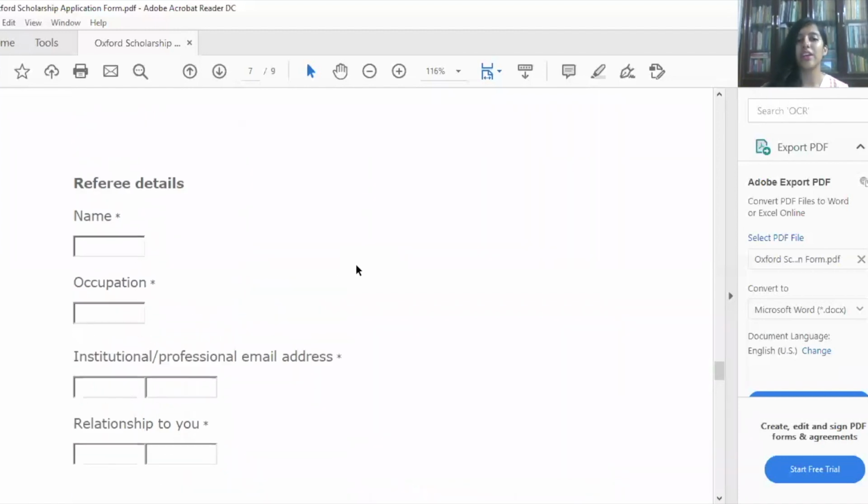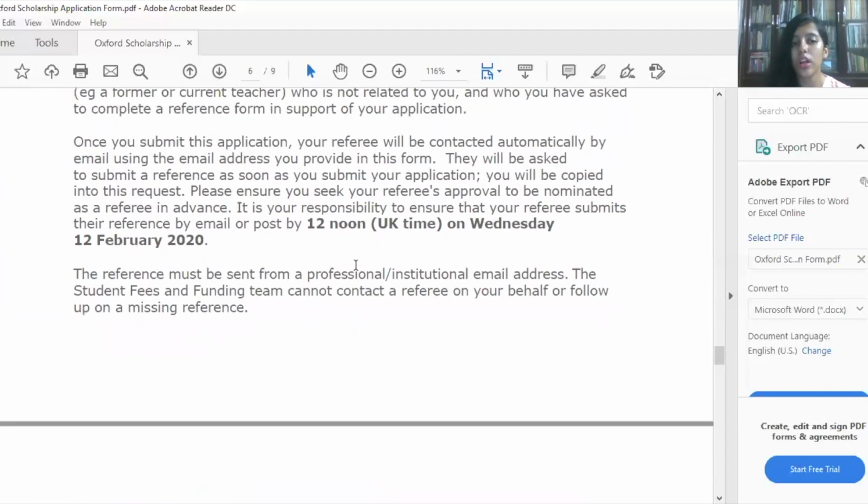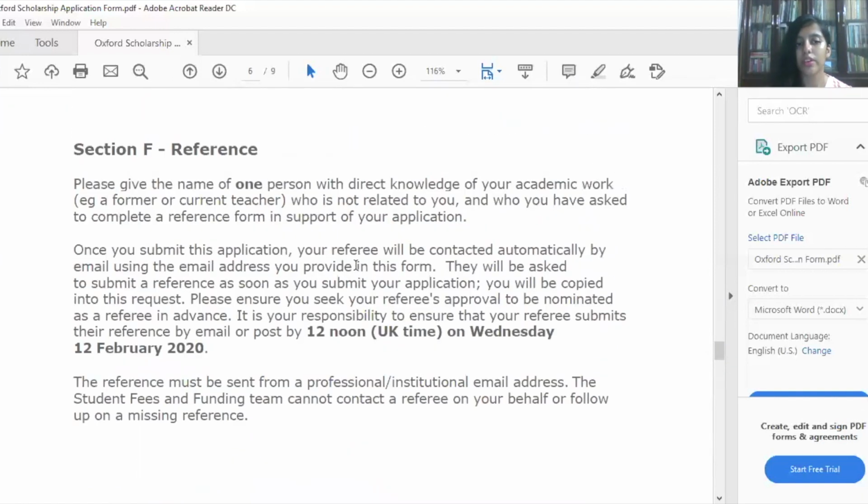The reference usually has to be on a letterhead page of your school, so try to get that part clear and inform your referee about that. And also, in case you want your referee to send in the reference before you submit your application for the scholarship, then you can do so. Although they will inform you once you submit your application that an email has been sent to your referee. If your referee sends the reference in advance, the university will not mind.